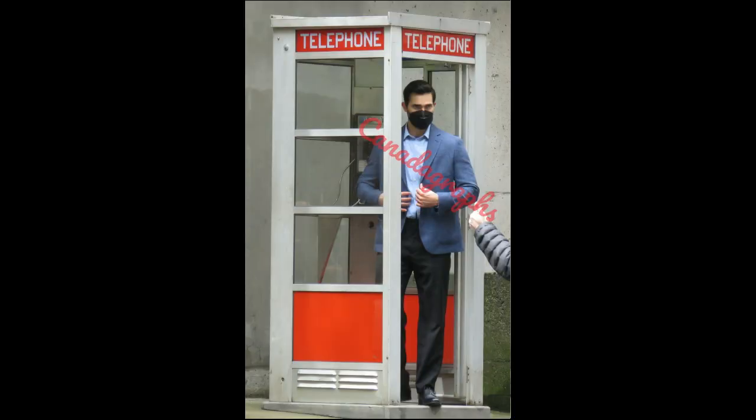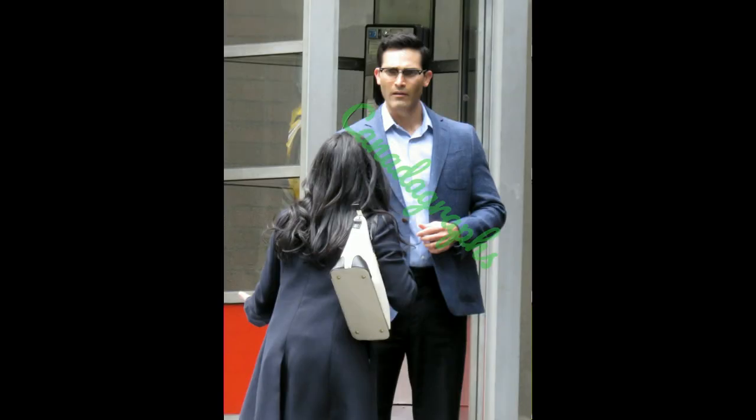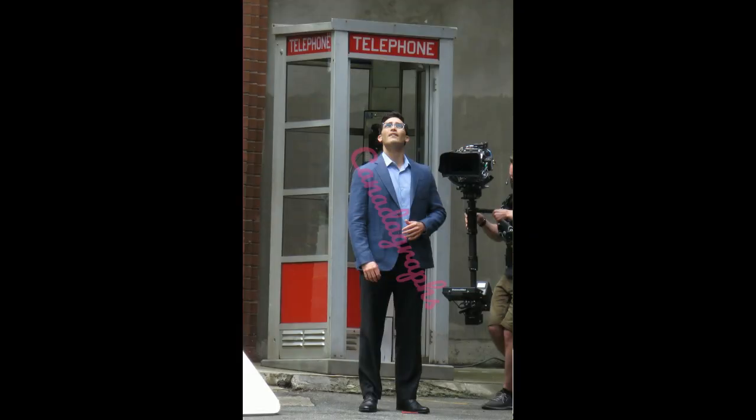And the scenes from the second day, there's Tyler walking back from doing one of the takes. Here he is standing in the phone booth while they're preparing to shoot, just going over what the scene will be and all that. Here he is now coming out of the booth. You can see him pretending to be buttoning up his shirt as if he just changed in the phone booth. Here he is listening to that lady, trying to find out what exactly is going on so that he knows what to do. Here he is looking up in the sky.